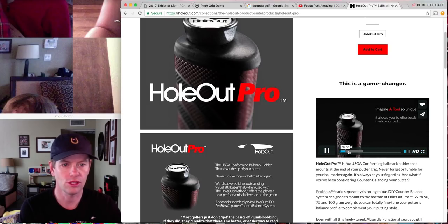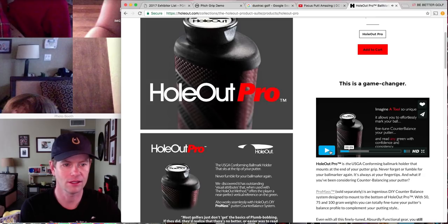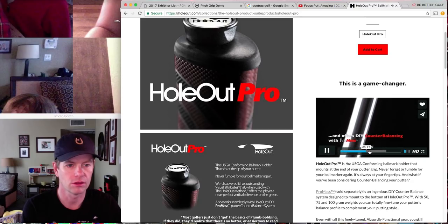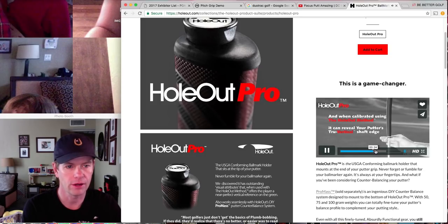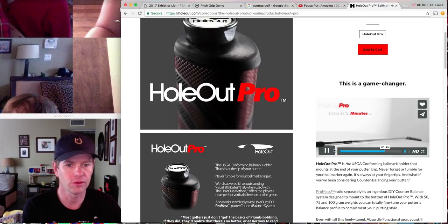Imagine a tool so unique it allows you to effortlessly mark your ball. Is there a lot of effort that goes into marking my ball? That's like a showstopper there. Read any green with confidence and consistency. All right, so it's kind of like a method. Use this marker, and then there's a counterbalance inside there. Oh, see, so they're selling a training aid with a green reading method.